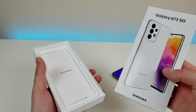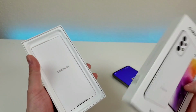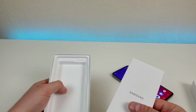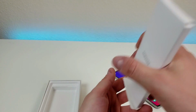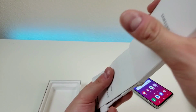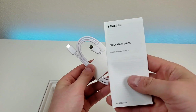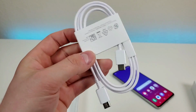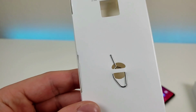So as you can see, of course, this phone is in white. It does come in other colors as well, but in the box, we're not really getting a whole lot. We're really just getting this packet here. We'll open this up and see what we're getting. But yeah, we're pretty much getting a quick start guide, and then we're also getting a double-sided USB-C cable for charging and data transfer. And we also have a SIM card removal tool.